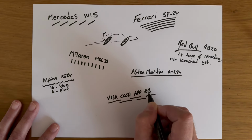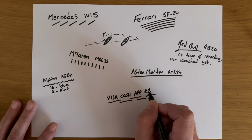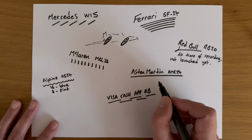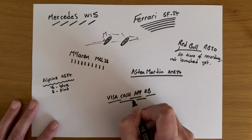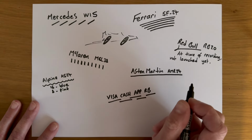That's even worse than the new Sauber, which is shortened to Kick Sauber, isn't it? But the actual full name is longer than that. I know all of these cars have longer names. Even Ferrari is Scuderia Ferrari, isn't it? But some of the names are just ridiculous. Visa Cash App RB. What a ridiculous name.